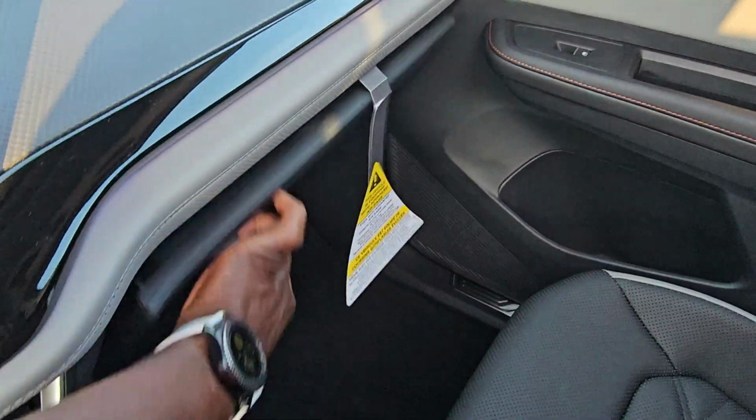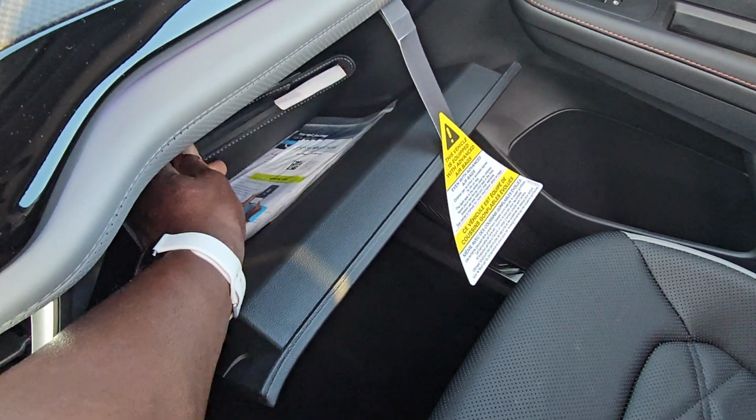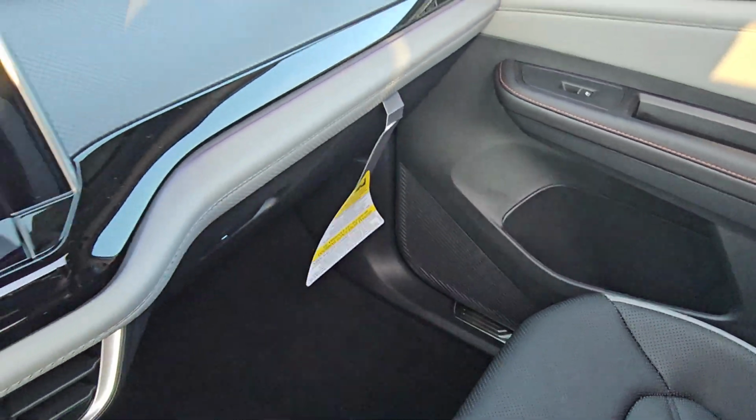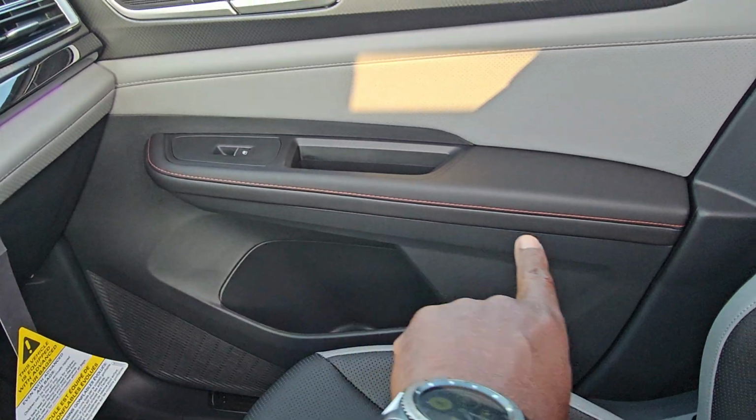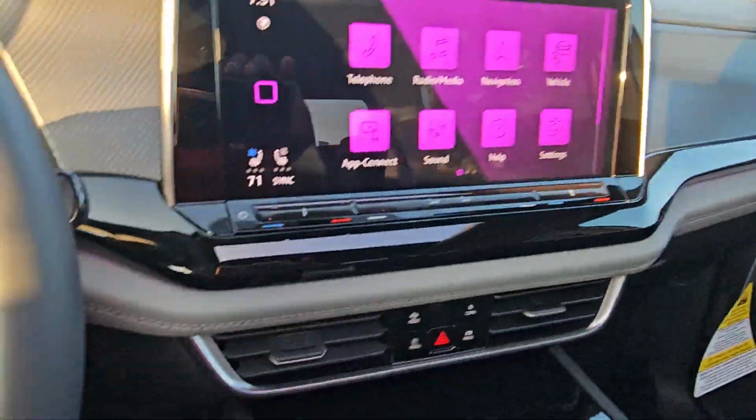In your glove box here, there's your manuals right there, tire warranty in the Ziploc bag. You have all of that right there for you. More bottle and cup storage there, and there's a closer look at that orange stitching on the arm pad. Let's take a look at the back seats.